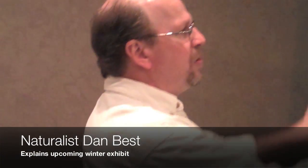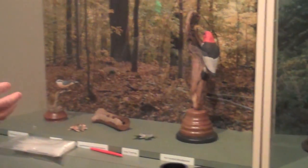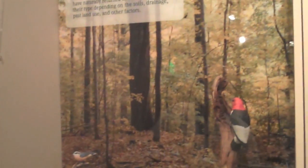We're going to take out our standard feature, which is looking at the different natural community types in Geauga County, and reconfiguring these, putting in a new backdrop. These will be a section of wall from inside a dwelling from different time periods. We're going to start here with pre-1700, and this will be Native American woodland Indian. So just the inside of a bark covered wigwam, and maybe a few furnishings in there.